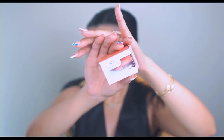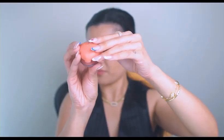This one is a souffle color pot in the shade 06 Mocha Bun. And it comes in such cute packaging. That's what I was gravitating towards. It comes in this heart-shaped packaging, and you just pop it open really quickly.